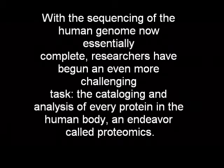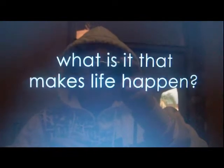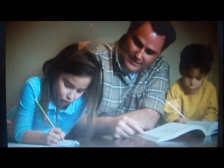With the sequencing of the human genome now essentially complete, researchers have begun an even more challenging task: the cataloging and analysis of every protein in the human body, an endeavor called proteomics. What is it that makes life happen? If we could understand the process of life inside living cells, then life science and disease research would be revolutionized, and our ability to understand and treat disease could be transformed.